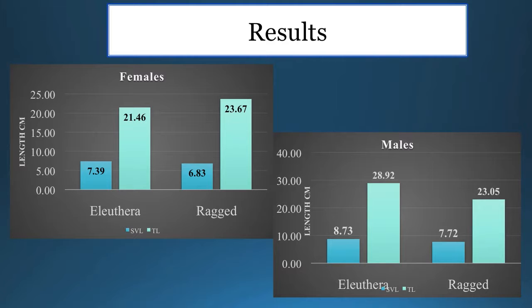In males, in Eleuthera, the average snout to vent length was 8.73 centimeters, and the average total length was 28.92 centimeters. The thing with the Eleuthera study, a lot of the males were really large. Most of them were over 29 centimeters in total length, and the largest being 40 centimeters, which was kind of crazy.